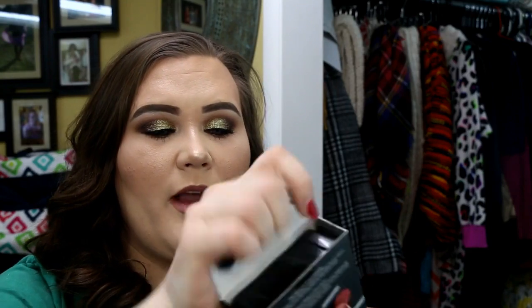I am actually wearing, here, I'll open it, like I didn't have it open 10 seconds ago. I am actually wearing this top gold glitter on my lids right here. It went on very nicely. It packs a hell of a punch.